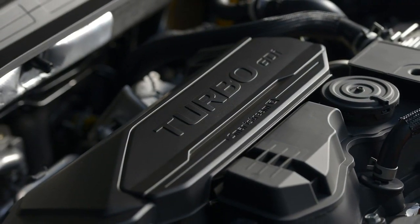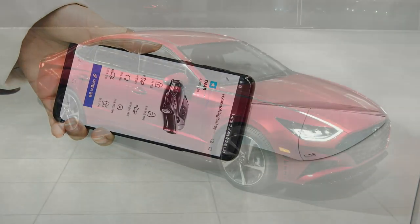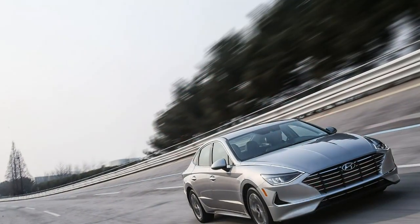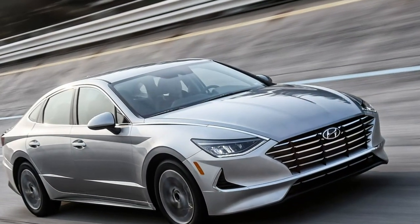Feature highlights: a digital key, allowing the Sonata to be unlocked and driven using only a smartphone. Through the app that controls this functionality, owners also will be able to grant temporary access to others.